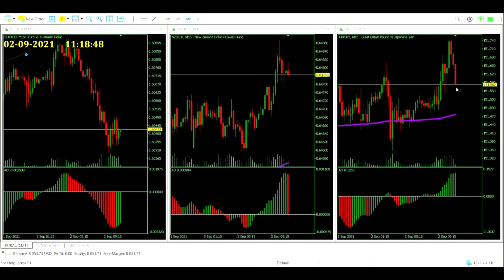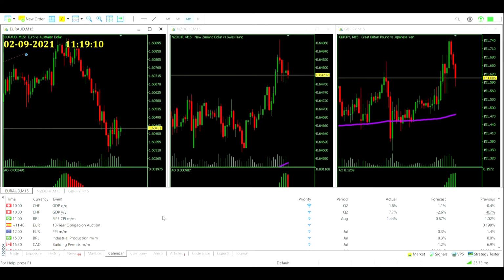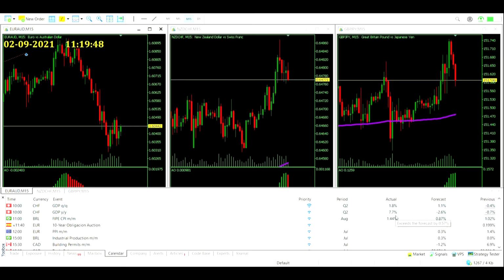Almost 20 past 11 here, and we're seeing price come off the top quite a bit on that Great British Pound Yen. The 4 is sharp, while the other 2 charts are currently ranging. We did get those GDP quarterly and yearly numbers feed through. They were pretty strong for the Swiss, so they've had good numbers for GDP and CPI today, but not really any positive impact against the strength that's ongoing for that New Zealand dollar. GDP quarterly for the Swiss, 1.8 against 1.1 forecast, and the yearly was 7.7% actual against minus 2.6% forecast, so really strong beat for the Swiss there. They'll be very pleased with that.